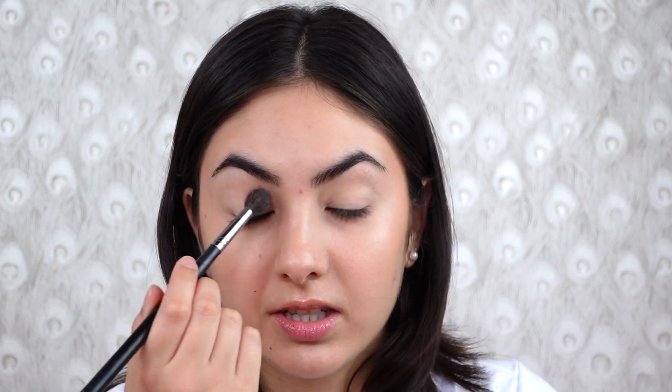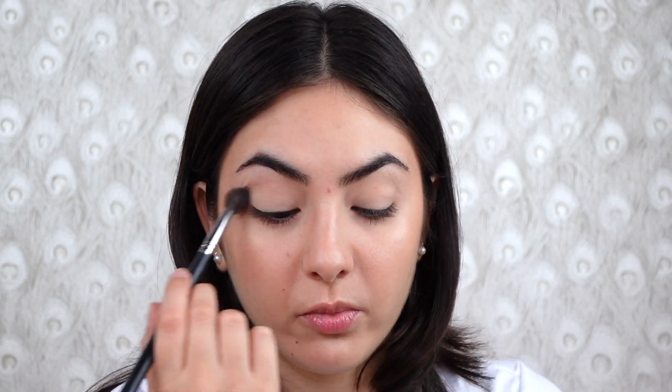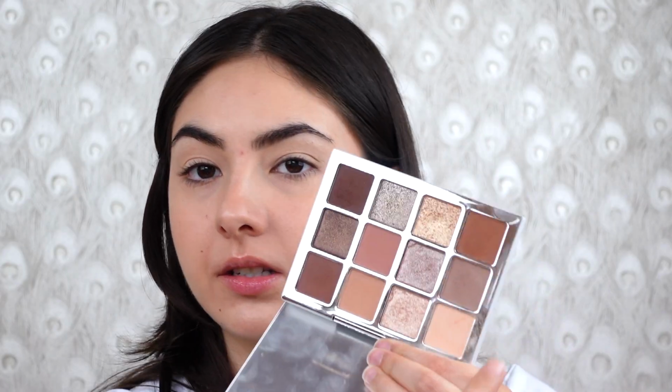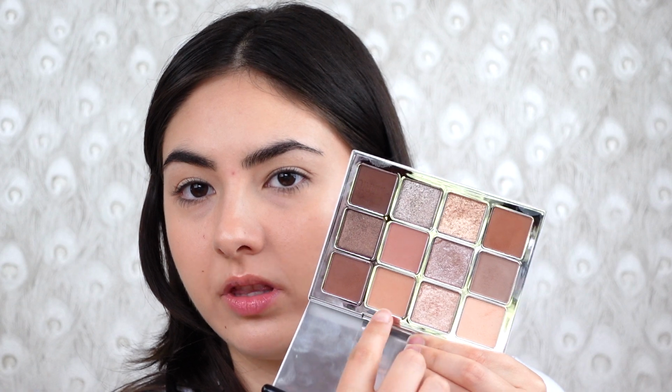I just set my primer with the lightest shade here, this one. I'll just add something light to the crease. I'll do this shade right here mixed with this shade right here. And I'll just add a bit of this to the crease. And maybe like flicking it out a little so that it lifts.